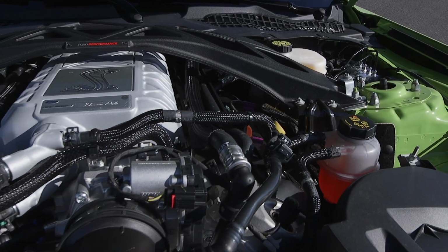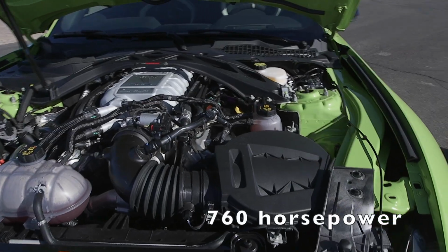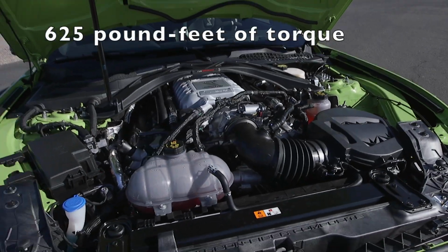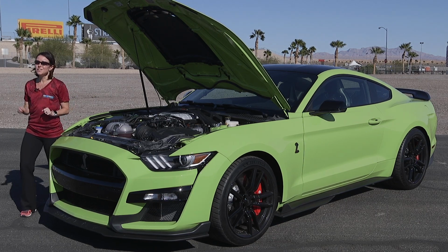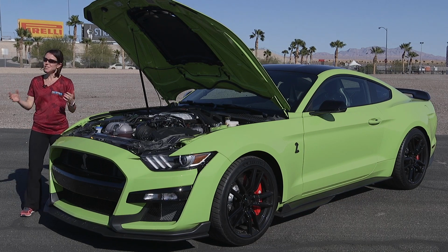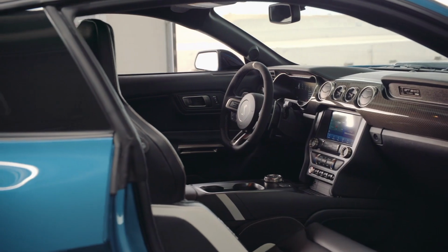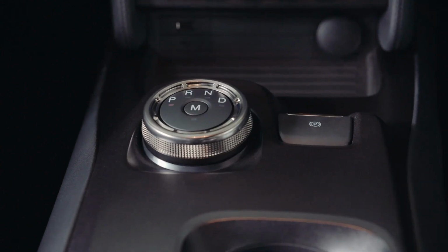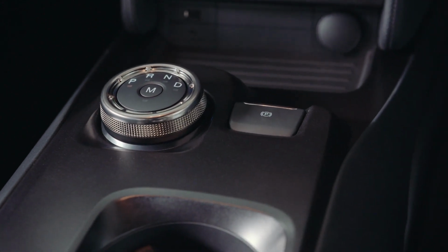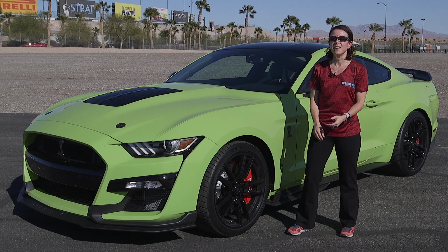The GT500 will come equipped with a 5.2-liter V8 engine. It'll deliver 760 horsepower and 625 pound-feet of torque. Top speed is going to be 180 miles per hour. Now, you enthusiasts might want to sit down for this part because there is no manual transmission. The only transmission available on the GT500 is going to be a 7-speed automatic, but at least it's a dual-clutch transmission.